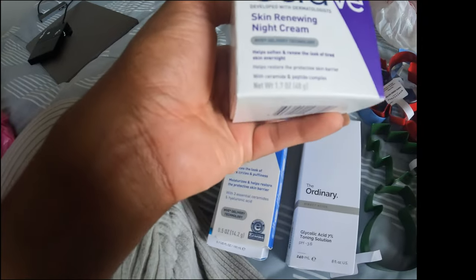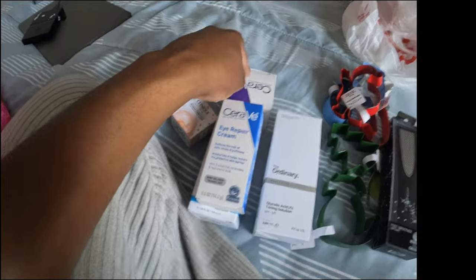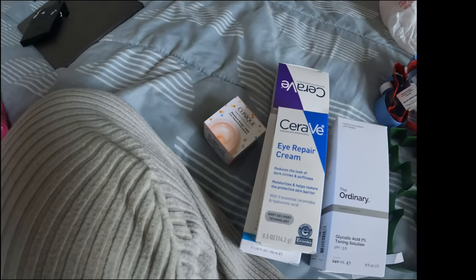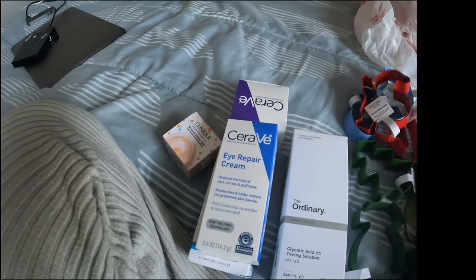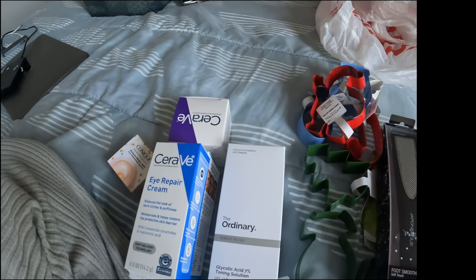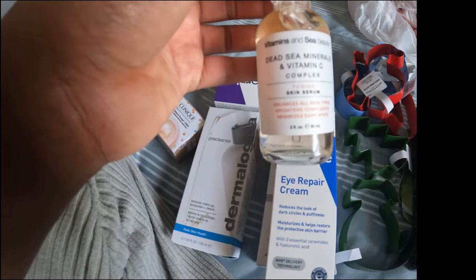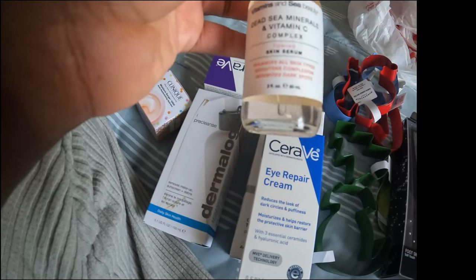I needed more of the skin renewing nighttime cream. I like this. I think this slowly removes dark spots, fine lines and wrinkles, but I still like that as a nighttime kind of thing. And then I got this with Charles, my vitamin C toner.